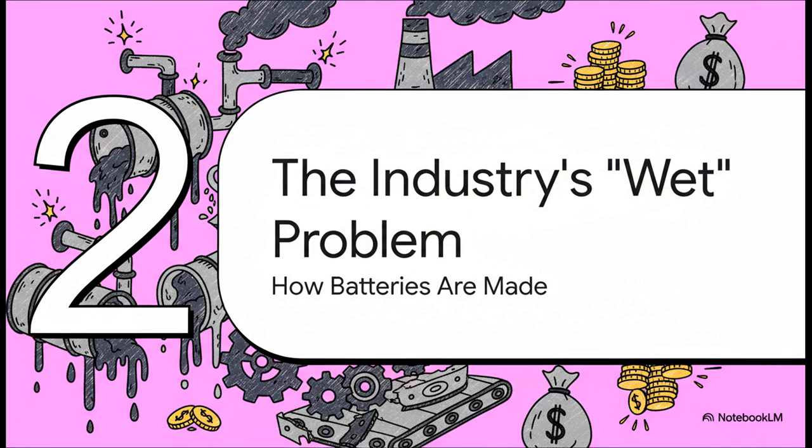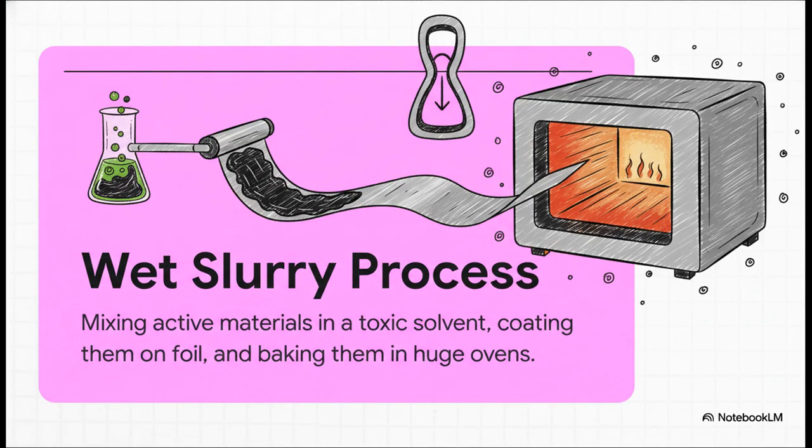To really get this paradox, we have to look under the hood of how pretty much all EV batteries have been built for decades. And spoiler alert, it's a process that's messy, crazy expensive, and just incredibly inefficient. Yeah, it's called the wet slurry process. You literally take all the active battery materials, mix them into this toxic chemical soup to make a paste, then you paint that goop onto a thin metal foil, and you have to bake it dry in these absolutely gigantic ovens. It's a massive bottleneck for the entire industry.